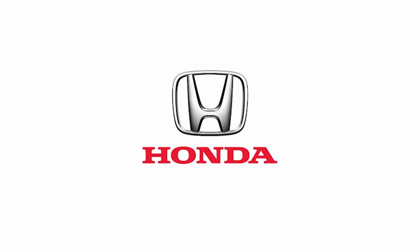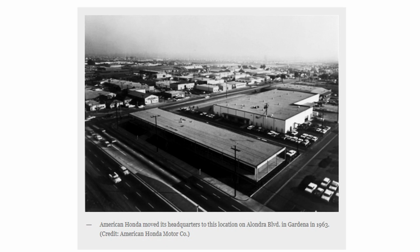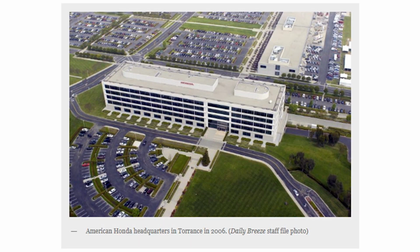And now, a short history of American Honda. Honda entered the U.S. in the late 1950s, and by the 1980s, Honda American operations had grown exponentially and they needed a new home. So in 1981, the company purchased 76 acres, the first step towards what would eventually be a 101-acre new headquarters area.